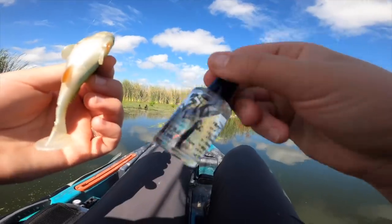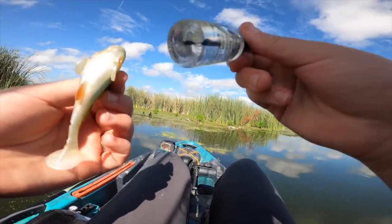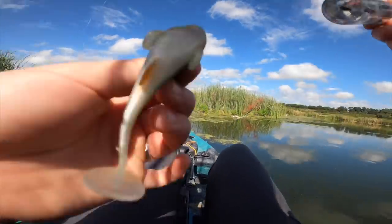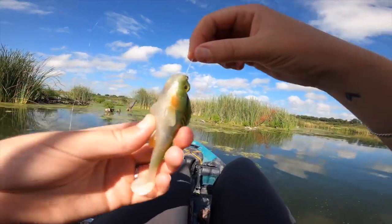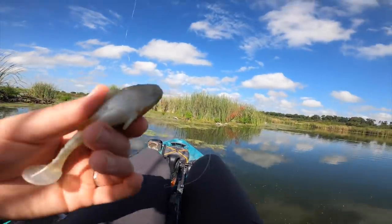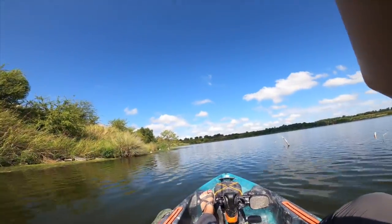I know Westin talked about the Mend It in a previous video. We've been using this stuff on almost everything and it comes in handy when you're out on the water to go ahead and kind of Frankenstein your baits back together. It dries super quick. I want to catch some more fish on this dark sleeper. I'm having a lot of fun with it lately. There we go.